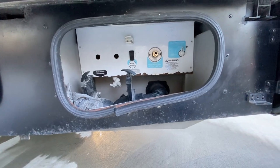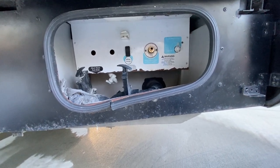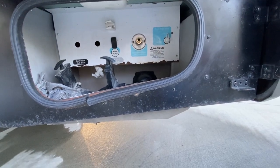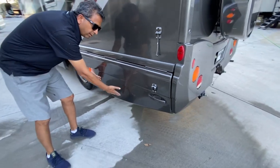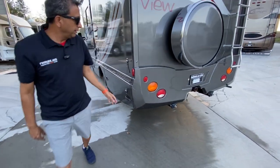It even has a black waste tank drain. Oh, no, I'm sorry, I thought it was a sewer flush. So that's your typical wet bay.